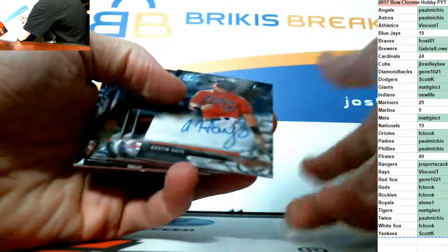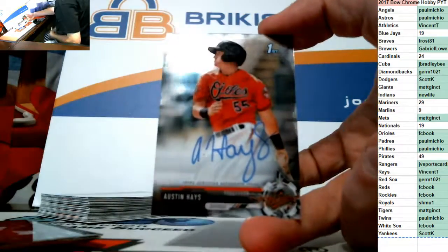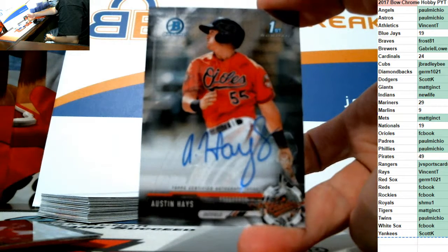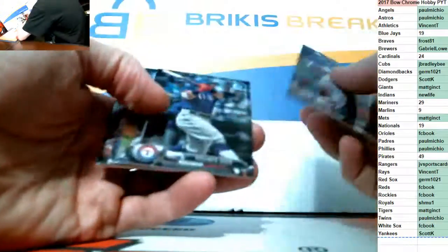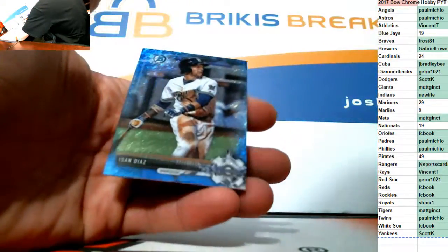Nice one for the Orioles. First Bowman, base auto of Austin Hayes. FC Book, Austin Hayes. There you go. What a case this is, actually. Pretty good case, guys. It's got all the stars. Not all of them. It's got a lot of stars and a lot of color. And that's all you can ask for in this hobby.